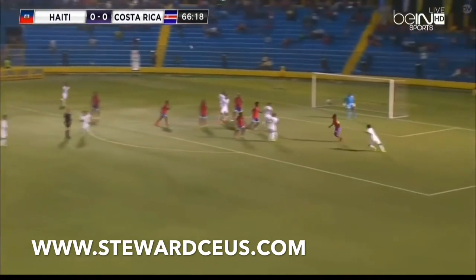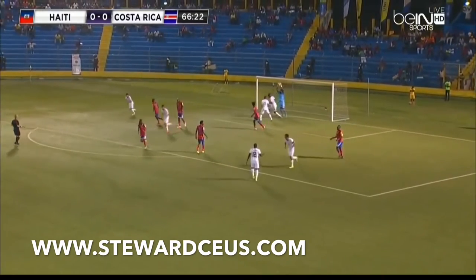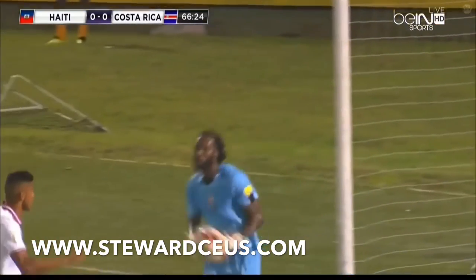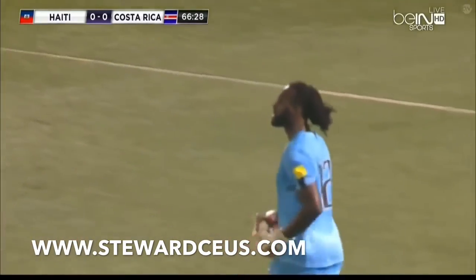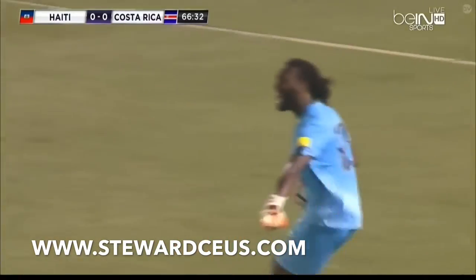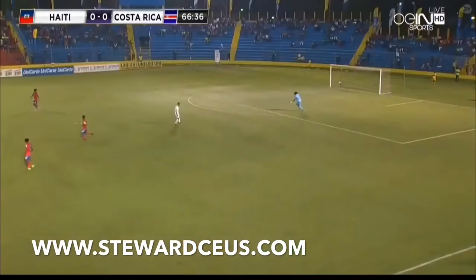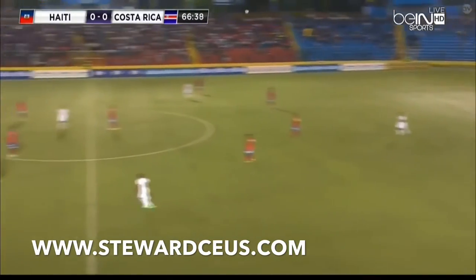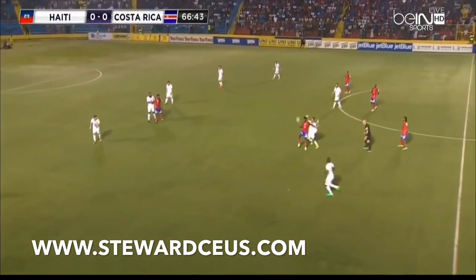Delivered by Matarrita, floated to the wide area of the 18, knotted up by Celso Borges. But again, Ceus is strong in the air. Big long arms, big long legs. Actually, when he catches it and he's fully extended, the ball was above the crossbar. Did well tonight for his country. He's very much the reason why it's still 0-0.